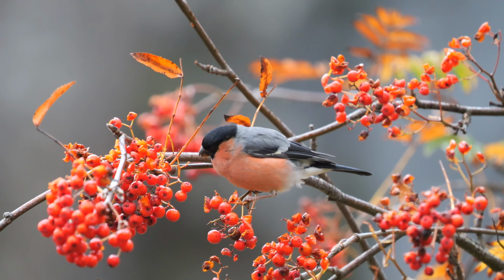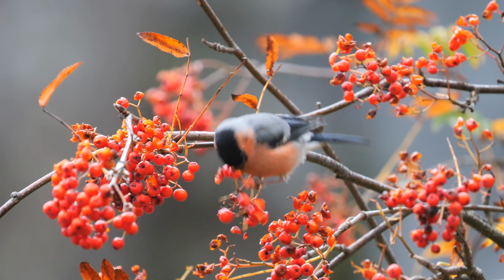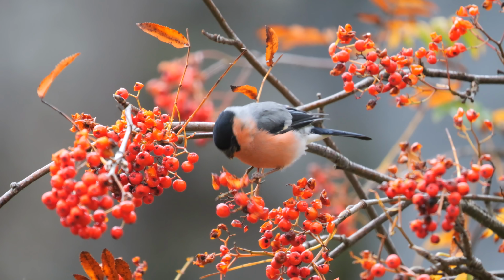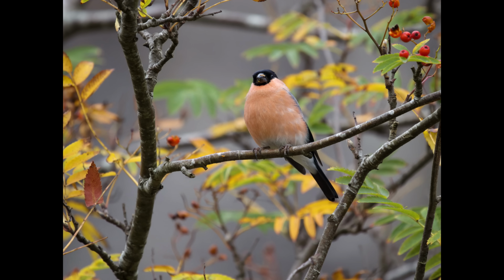Throughout the session I'm using the OM 150 to 400mm lens. I didn't put the 1.25 extender on at all. The light really wasn't good enough for that. But these pictures are taken with the OM1 camera body, whereas most of the video was taken with the Lumix GH6.